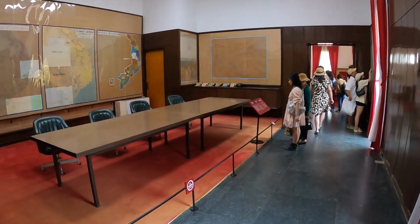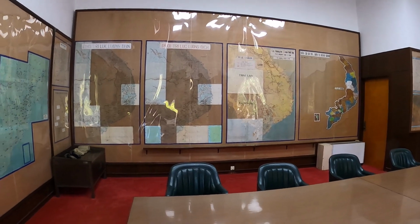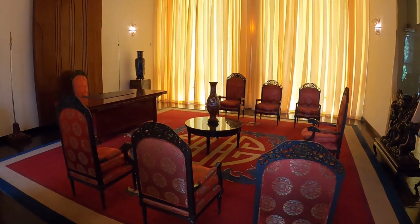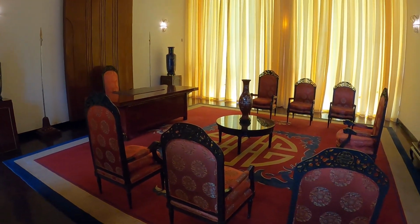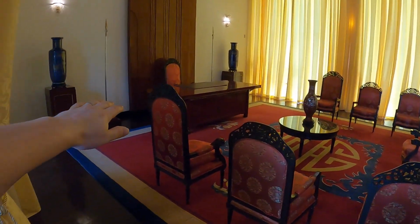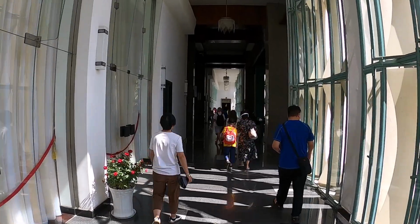This is the National Security Council chamber, and all these maps showed the situation during the war at various points in the south. This is the presidential reception rooms. Meetings would take place here between the President. Henry Kissinger attended one of these meetings. The President would sit at the desk, and his seat is raised higher than everyone else's.